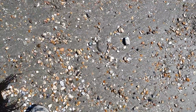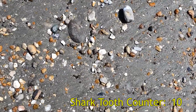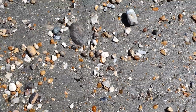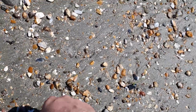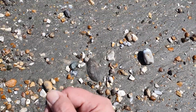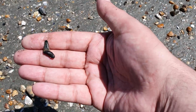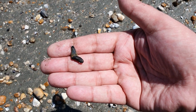Well, we've got another shark's tooth. We're definitely in double figures now. Now, most of them are pretty much jet black when you see them, but it looks like this one's got a little bit of a rusty kind of texture to it on the blade. It's missing half the root, but yeah, it's quite a nice one.